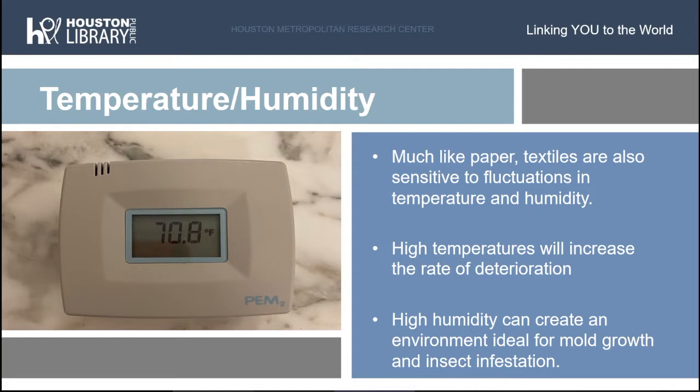On the opposite end of the spectrum, lower temperatures actually aren't usually as detrimental to textiles as they might be to book and paper collections, which in too cold of an environment might start to crack. The big exception here would be any painted textiles. So for example, if you have a cloth with a painted design over it, if you put that in too cold or even freezing of a temperature, that paint is going to start to crack and flake away, which is really something you want to avoid.